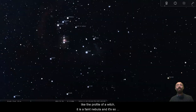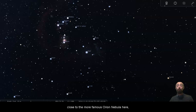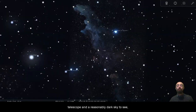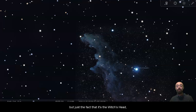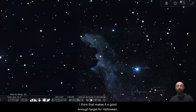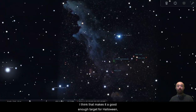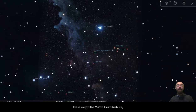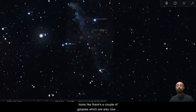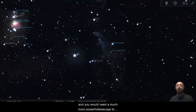It is a faint nebula, and it's so close to the more famous Orion Nebula here. It's just off the side of Rigel. You do need a pretty good telescope and a reasonably dark sky to see it, but just the fact that it is the Witch's Head, I think that makes it a good enough target for Halloween. There we go, the Witch Head Nebula. There's a few other objects out there as well. Looks like there's a couple of galaxies, which are also nice, and you would need a much more powerful telescope to see those than you would to see this particular nebula.